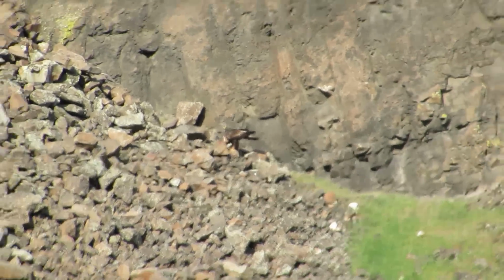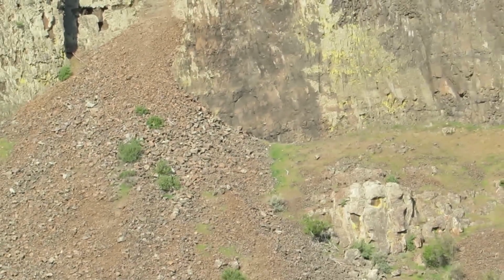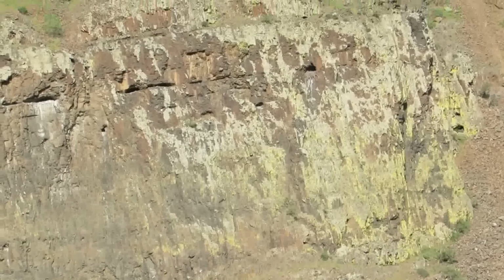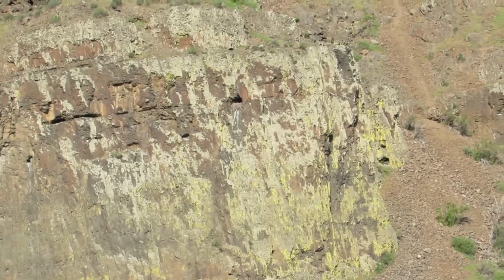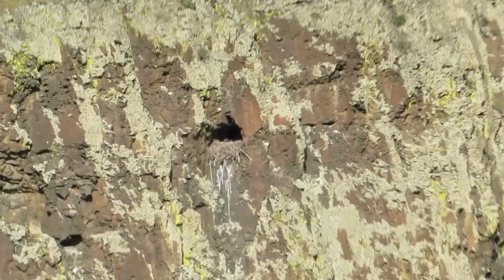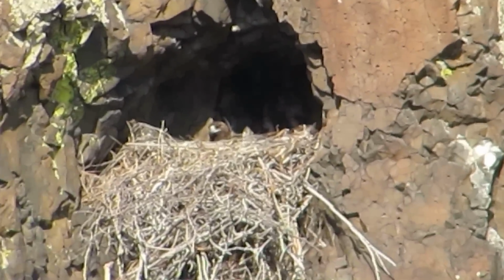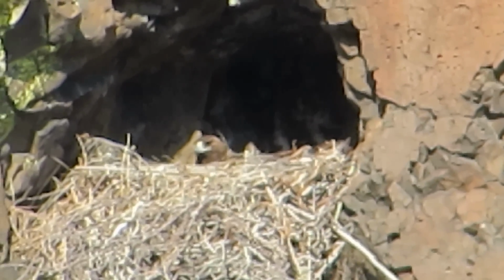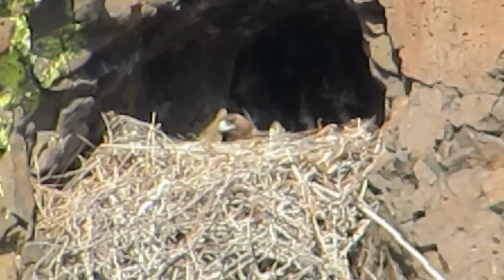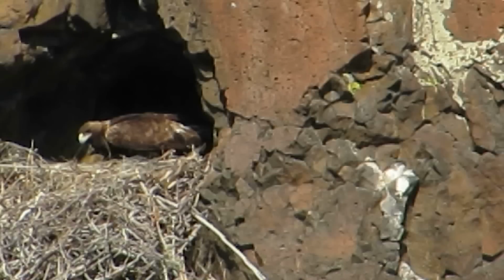Yeah, he flew in with that and sailed up there. I'll get over on her again. Oh yeah, she'll be in the nest here. We'll see what she's up to. She's waiting her turn to get something to eat. Coming back in on her now. And there she is. Now if he gives her the feeding call, she'll sail out of there. But for now, she's got to sit tight.